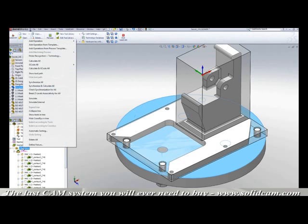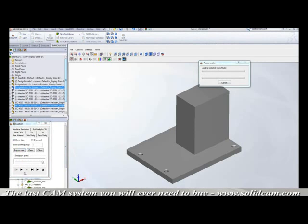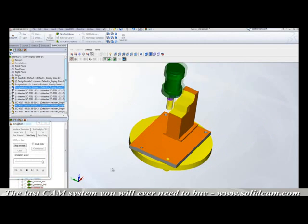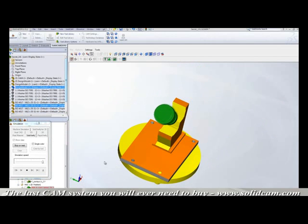Because SolidCAM works directly in the assembly modeler in SolidWorks, we can bring in the fixtures and vices and clamps that are used in combination with the part itself. In this part, we are actually going to show the simulation and how we can include the actual fixture in the simulation so you can see exactly how it's going to run on your machine.